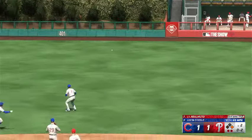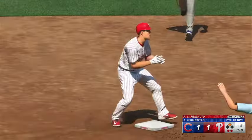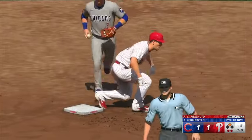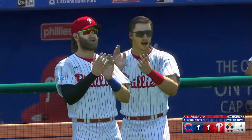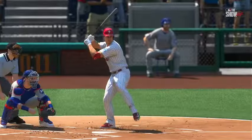He's in safely at second, and a run comes in to score. Such great concentration. Everybody on their feet. Come through with a good swing. There he is.